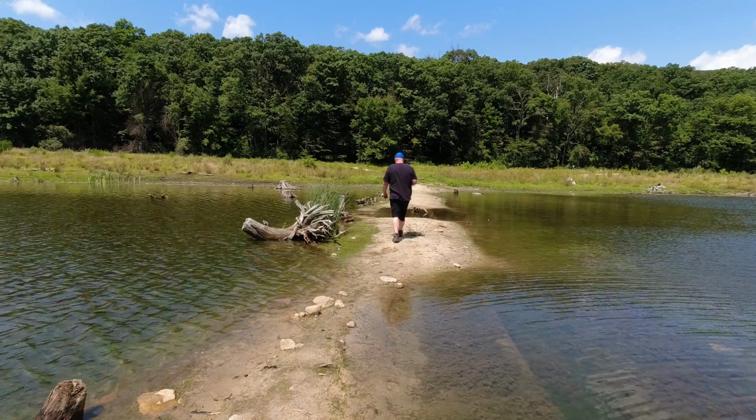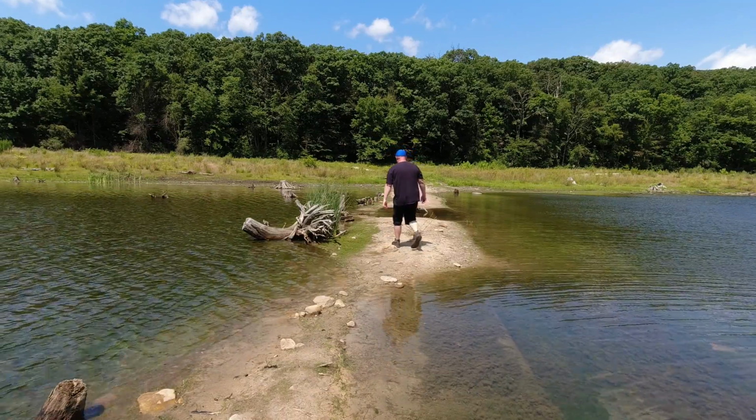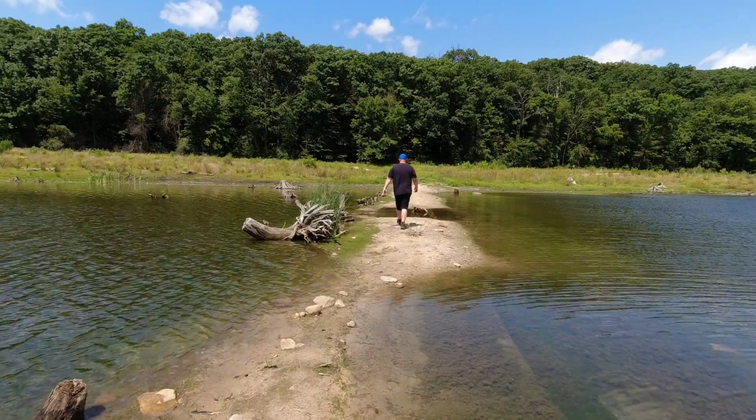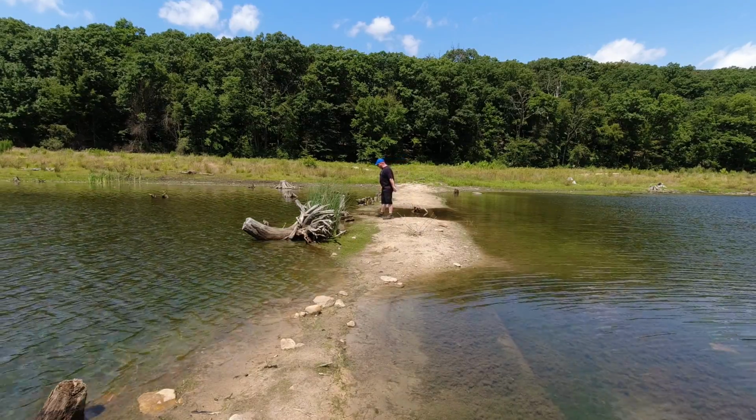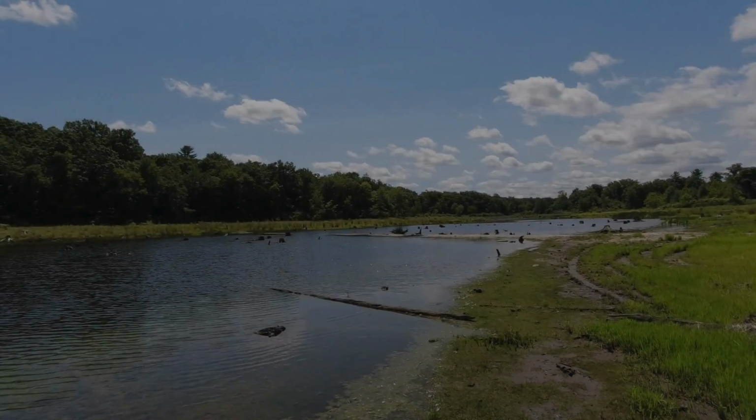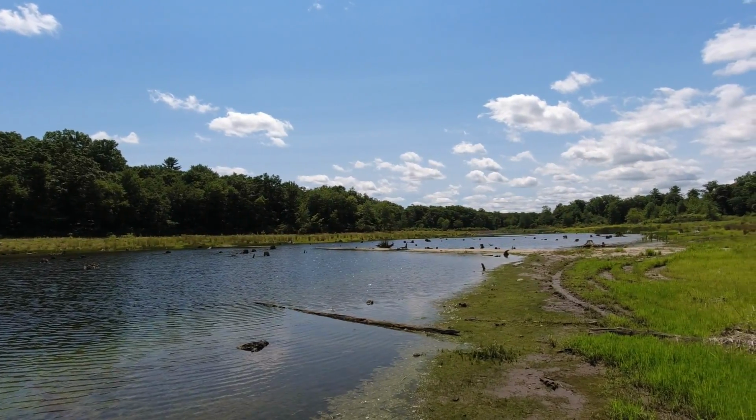All right, we got more to see. Come on, let's keep moving. What are you doing back there? Come on, let's go. So our next location is just a little bit further past the pipeline right there.